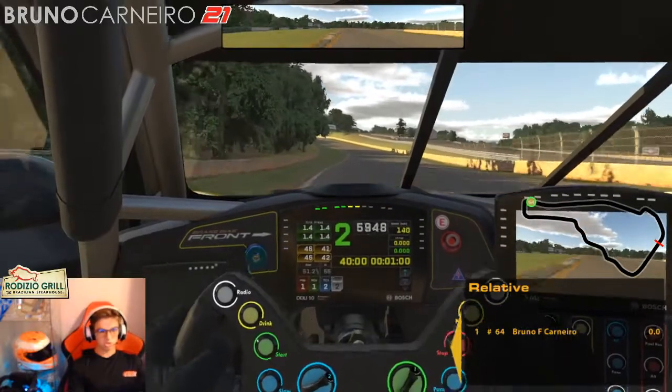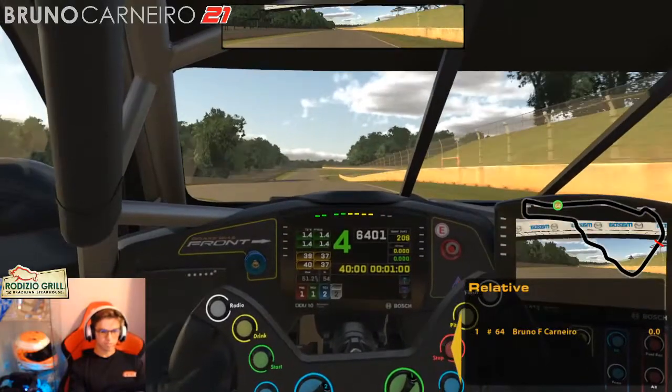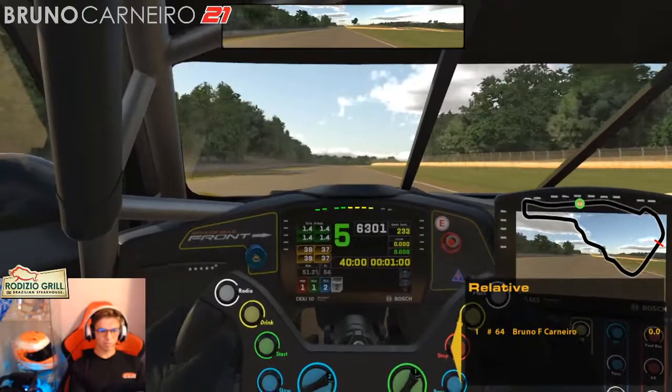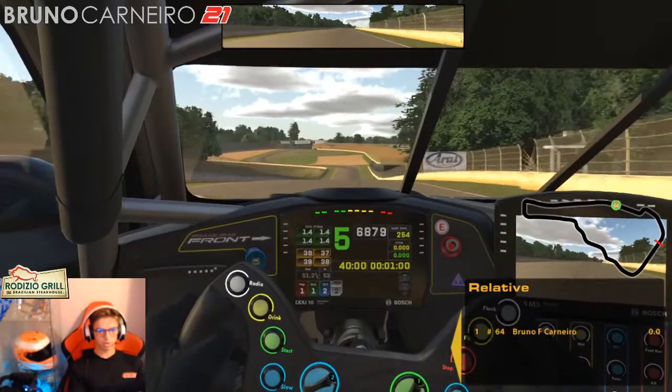So far so good. No real snap oversteer on power there. That's what I was expecting, especially with the GTEs. Obviously I haven't touched anything. It's all baseline as it came from factory. So we're running 51.2 brake bias, which is pretty good for GTE cars. I usually go a little bit lower, but so far no big issues.